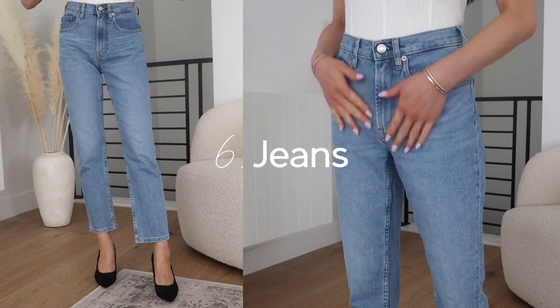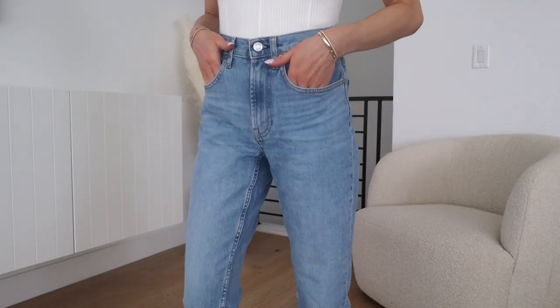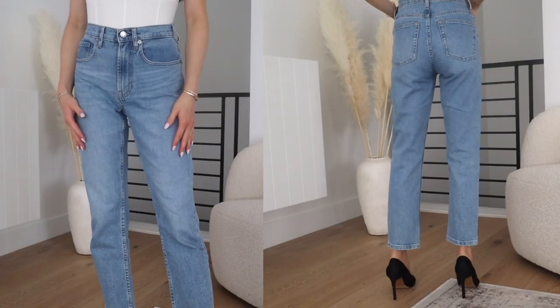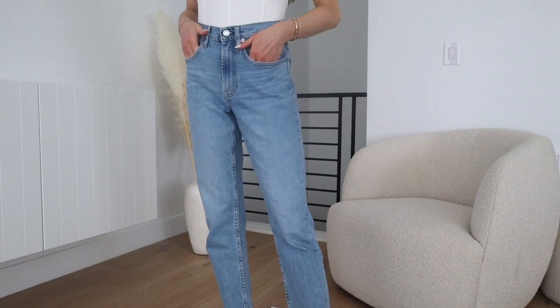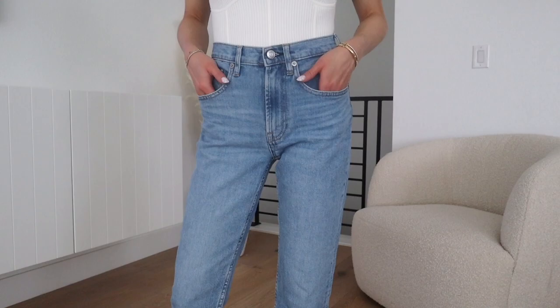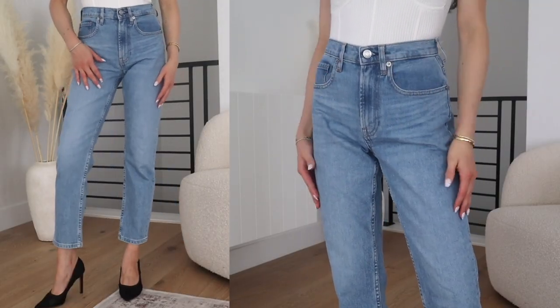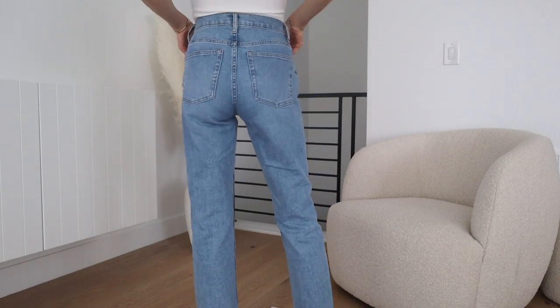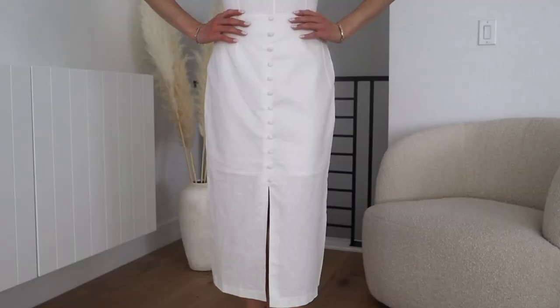Item number six is a pair of blue jeans. I get so many requests for workwear jean outfits, and I like a pair like this that is not too tight fitting, a nice crop straight leg, high-waisted, and minimal distressing. Not too much fading, no rips, no tears. You're trying to emulate a trouser, but in denim form. Clean and classic.